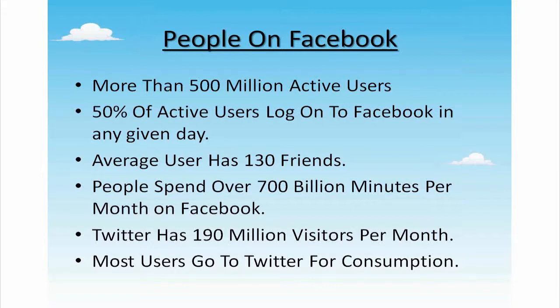Then you look at Twitter, which has 190 million visitors per month, and most of the Twitter users actually go there to consume data. So they don't actually go there to post tweets. They go there to see what other people are tweeting about. So this actually lends itself very well to online merchants, because if you're posting promotions on your Twitter account, odds are people are going there looking for those promos.